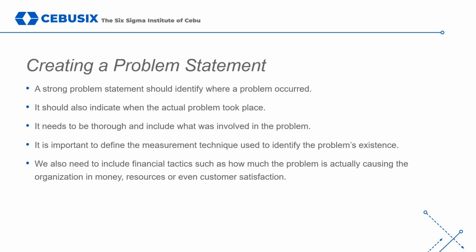Before you present your statement to a boss or other decision maker, test it out with a coworker or someone who is not as familiar with the issue as you are. Another way to tell if you have a strong problem statement is that you can create an overall project objective statement or goal directly from the problem statement.